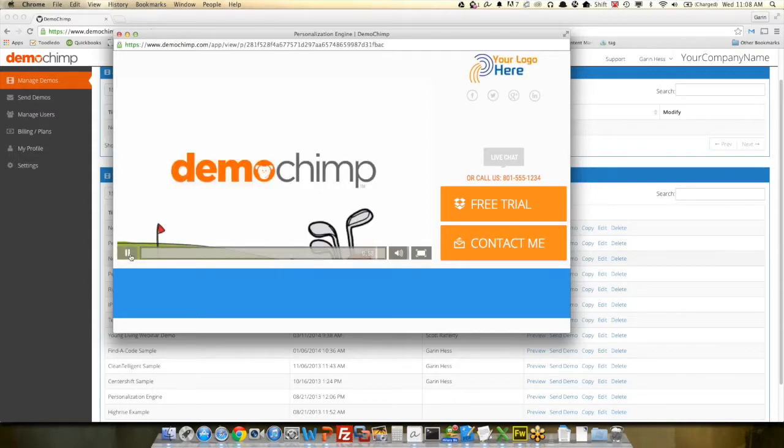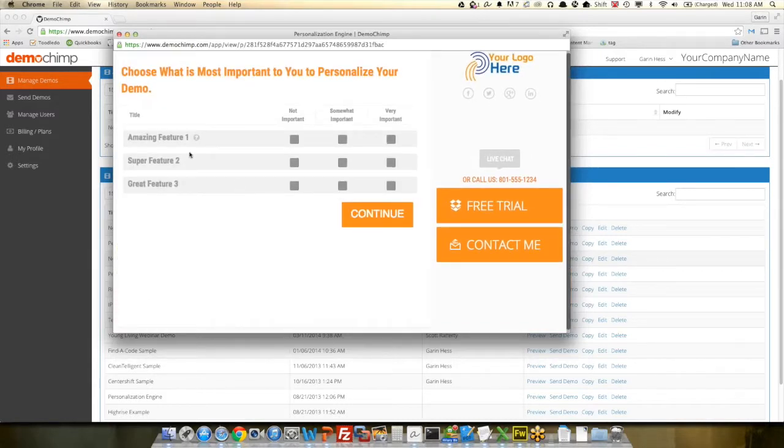And after that, it goes into our personalization engine, which you can see gives them the option to indicate what is very important, somewhat important, or not important. These are defined based on the features that you list in your demo over here. So these might be different features of your product, or they may be problems that your clients typically want to solve, or they may be benefits that they want to achieve, or that sort of thing. So they're user definable.